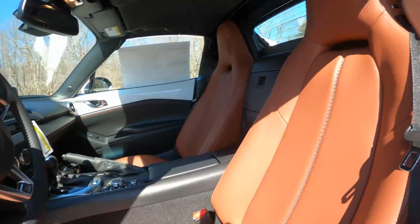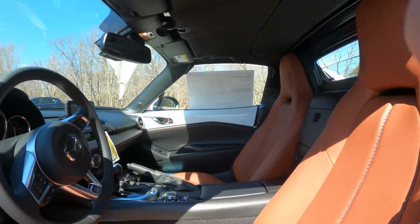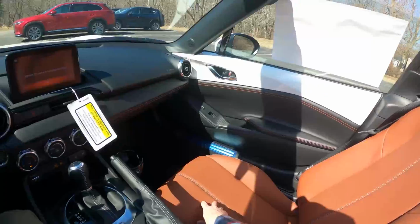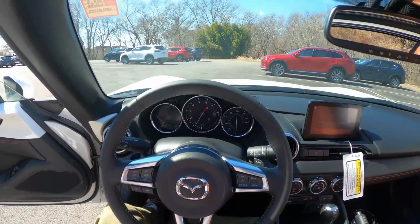And these seats look pretty nice. They're finished in real Napa leather, so that's a package you can get in here. And yeah, it looks pretty good otherwise. Steering wheel right there, traction control there, and your lane departure warning right there. And they are perforated seats with some nice torso bolstering and a good bit of thigh bolstering as well, actually.